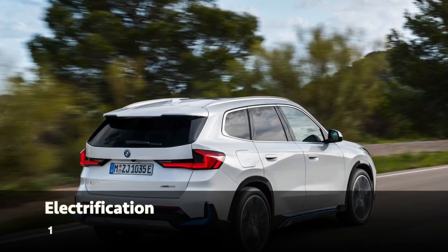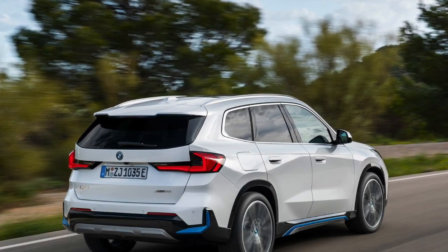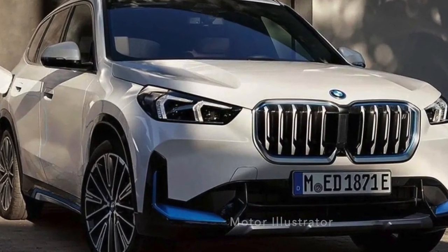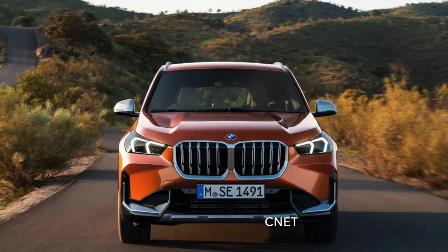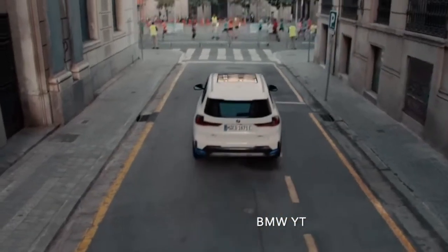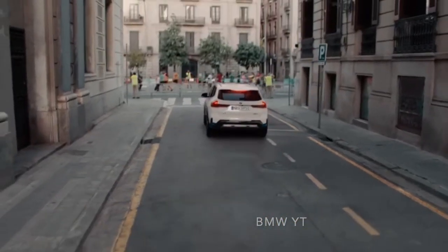BMW has electrified the new X1's ride. It's now available as either a petrol or diesel-powered car with the help of a mild hybrid or plug-in hybrid electric motor. But it's now also available as a new fully electric iX1, BMW's first compact electric SUV.